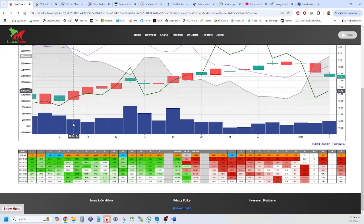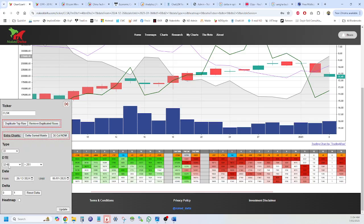Again, this is strong. This is CleanSpark. This is strong. The long positioning is strong. It hasn't closed at all.